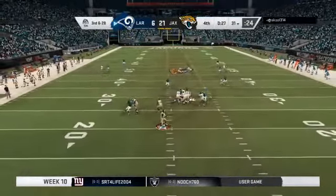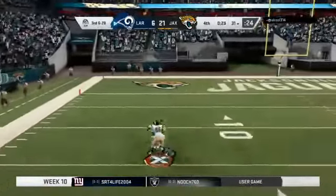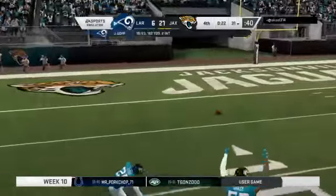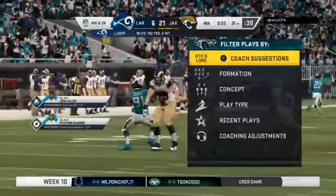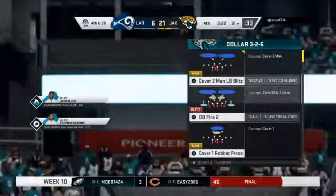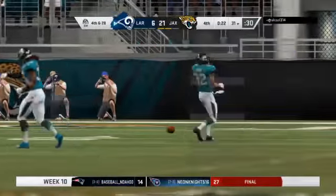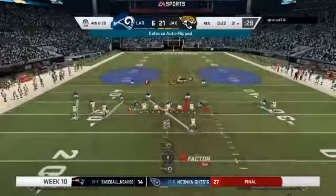Here's Goff. Now a desperation throw deep downfield. Incomplete. Both players were there offensively and defensively, but it falls incomplete. I know he wants to get his team back in the game, but a 50-50 ball right there was maybe a little questionable. Yeah, he's pretty lucky to get that one back.